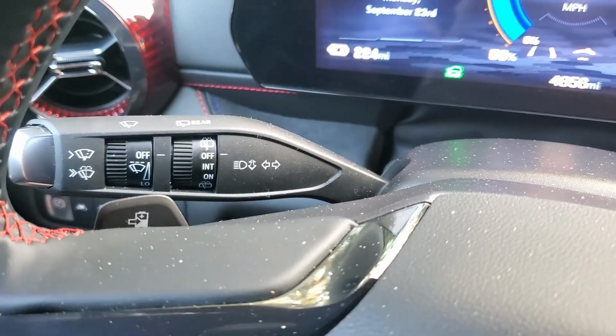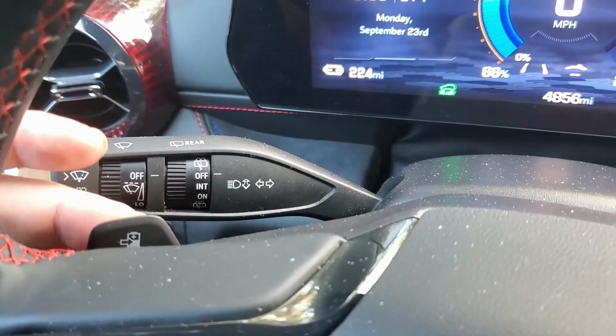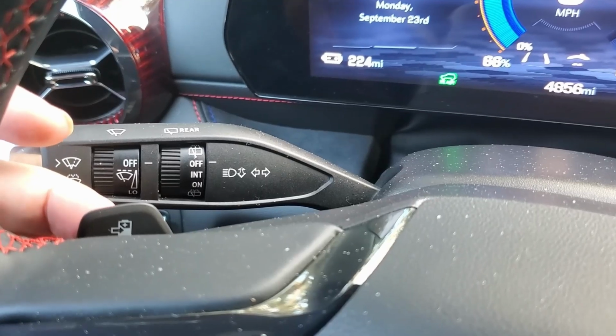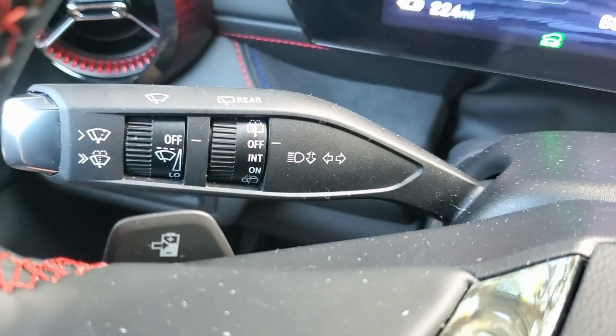I like the idea of a regen paddle on the steering wheel. I liked it on my Cadillac ELR, but it was a little too weak. The problem is it's binary, either on or off. It needs to be analog or at least a 2-stage switch. At around 35 or 40, it can really slam you against the seatbelts.